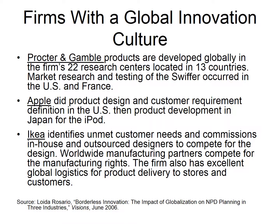IKEA is another great example of a Scandinavian company that has a very clear understanding of the type of product that they want to sell, yet the manufacturing of the product and the sourcing of the materials could be a global activity. And now their product market base, where they sell their products and who their customers are, is clearly a global type of market. So again, doing work around the globe in order to provide this product makes a lot of sense.